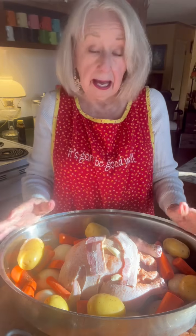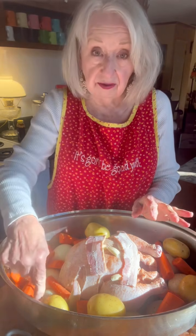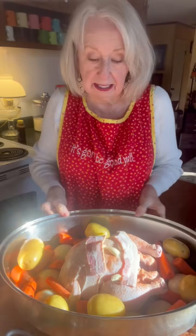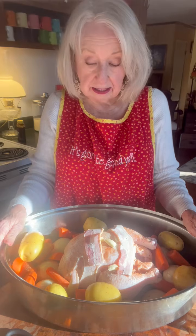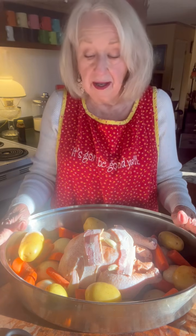So, I am going to put 2 bouillon cubes in here. I'm going to put one down there in the water and one over here in the water. And I'm going to cover this with foil real tight around this lip of this thing. I've got a top that goes on it, but I'm not using it today. I'm going to cook it on 500 degrees, probably at least 30 minutes, if not 35, because I want it to get hot fast. Then I'm going to turn it down to 400 and cook it.